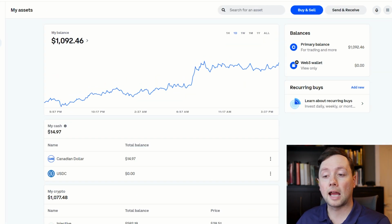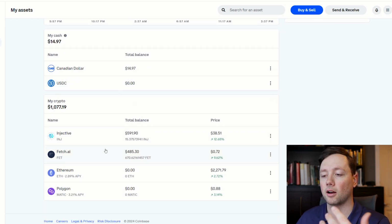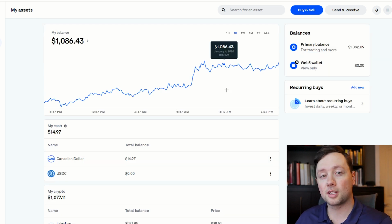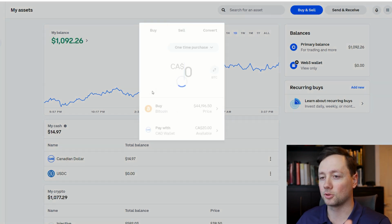So now when you go to the My Assets tab here, you're going to see Canadian dollar right here, and as you can see, I have $14.97. I have $0 in USDC, but I also have a couple of other cryptocurrencies down here. But now we've got our account set up, we've got our money on the platform. It is time to actually go in and buy some cryptocurrency.